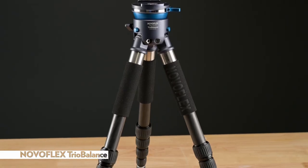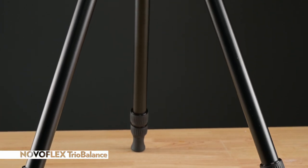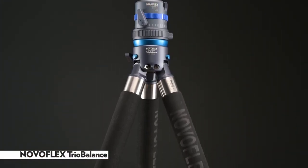When I'm back home, this combination also integrates into my home studio environment. Weight and compactness are not an issue here. So I replace the travel legs with the longer three-section aluminum legs and attach my classic Ball 3 ball head on top.